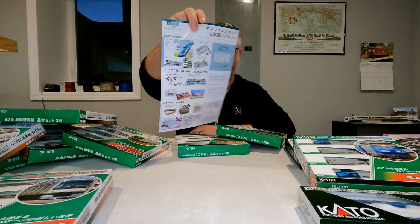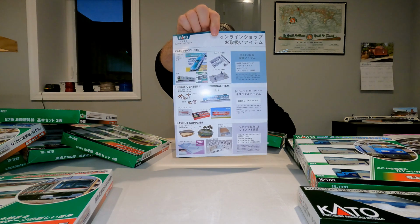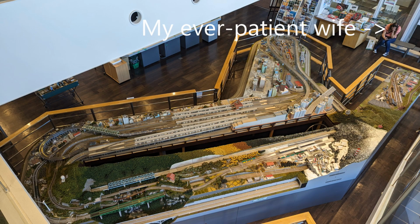Yeah, this was more trying to sell stuff. Some of the stuff was also Kato Hobby Center exclusives that they had. So that was kind of neat, and then how you can get in touch with them. So that was kind of cool. But yeah, there'll be another video coming on the Kato Hobby Center that gives an overview of all of that, because they had some really cool displays.